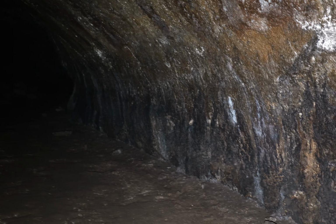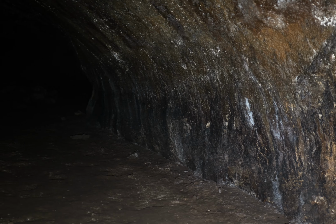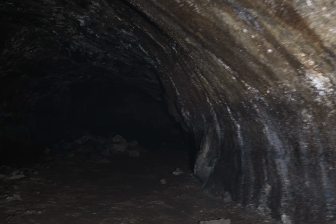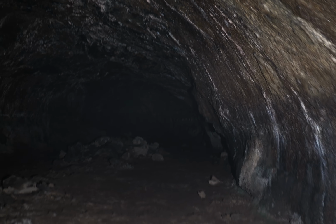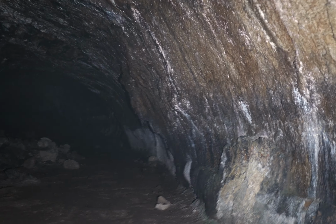Okay, oops, the autofocus is focusing on the very corner for some reason. Touchscreen. Okay, so I'm in Malheur Cave, obviously, working my way out. The floor is really damp and slippery. Gotta be careful.